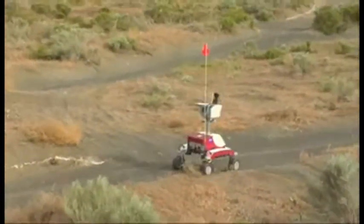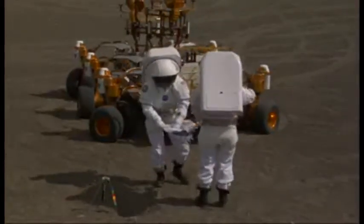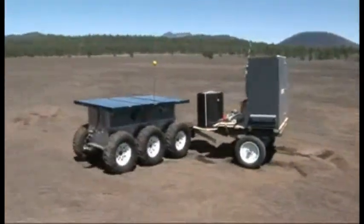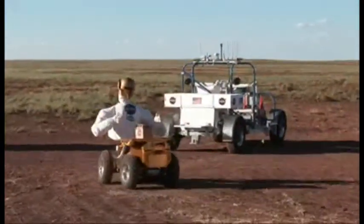The benefit of having humans and robots work together is to maximize their efficiency. There are some things humans can perform more quickly than a robot could, and there's other things that a robot could do more efficiently than a human can. Some of the more mundane tasks that are very repetitive.